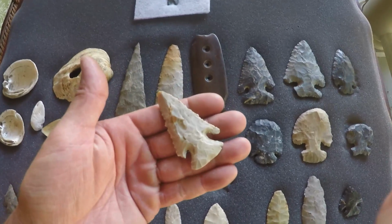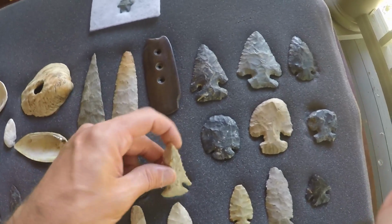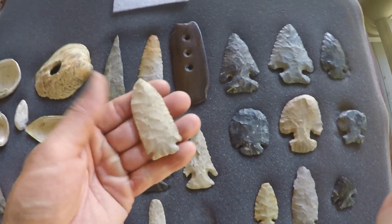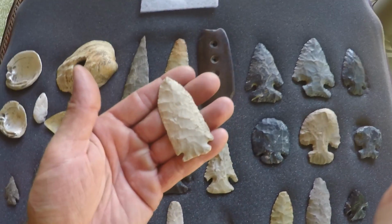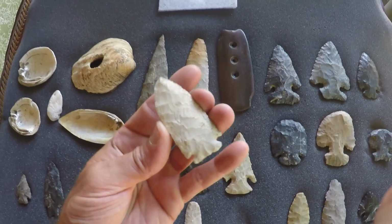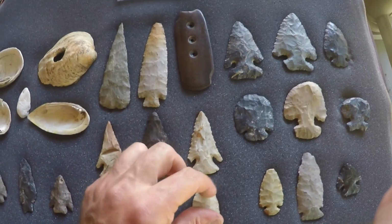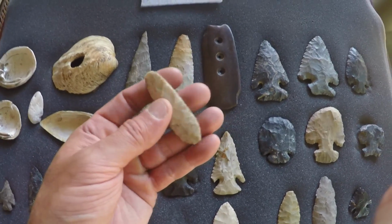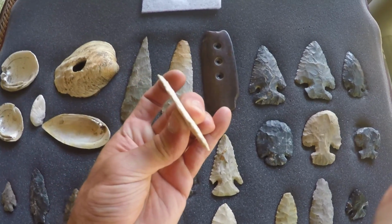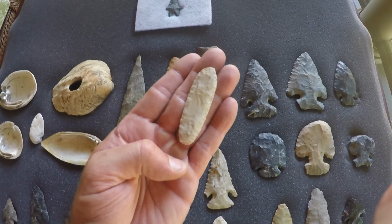Here's another real nice one. That's Flint Ridge. This point's amazing. Look how thin it is. This is from the yard sale. I paid $1 for this one too. It's beautiful. Same with this piece. It's translucent Flint Ridge. It's some kind of paleo. Look at that. I'd say that's like an Agate Basin.